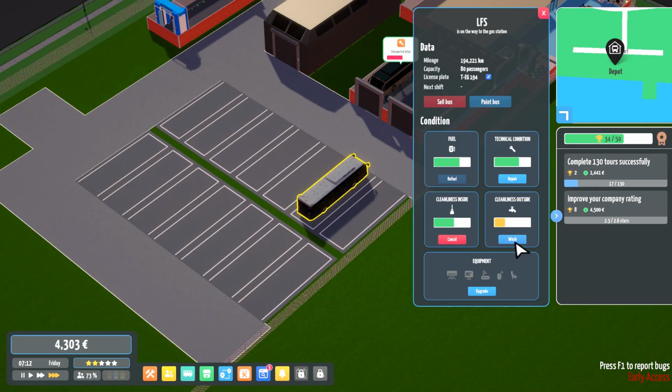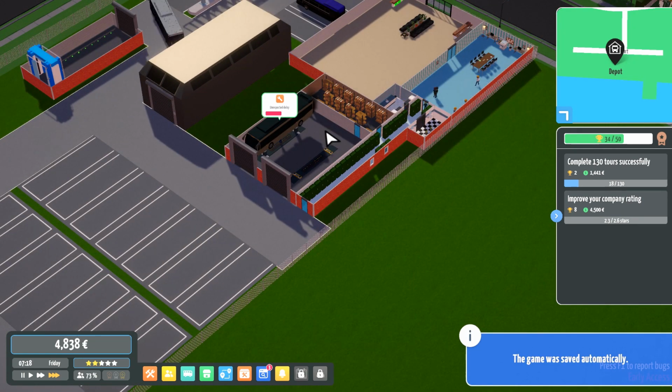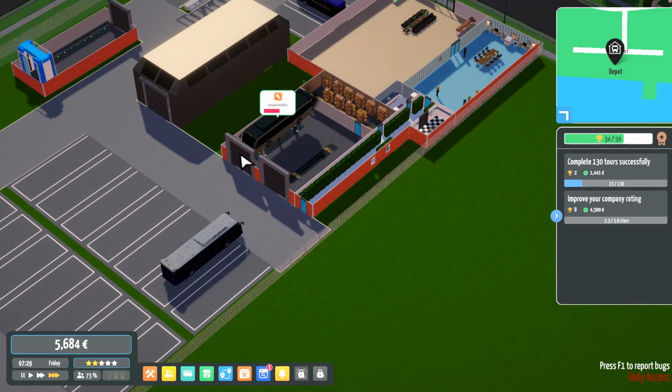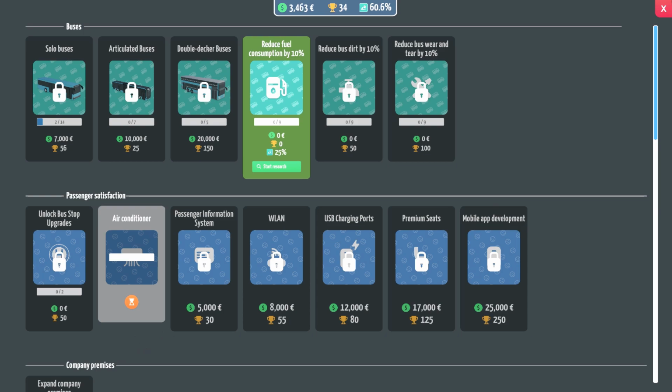We will fuel, we will clean, we will wash you. We've got all the buses out. So actually, we've got these two spare ones here. One of them which will be used to replace that new Ramesses on that route. If we get some research going, we are actually going to research now air conditioning.